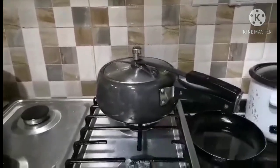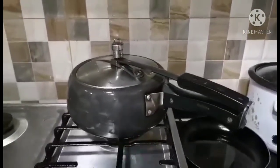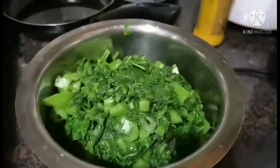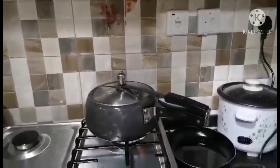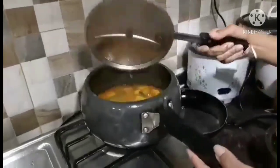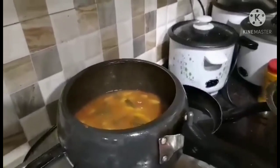Pressure cooker, right? Yeah, pressure cooker. They call this one pressure cooker. After that, they will add this one, pechay. Okay. Now we're going to open. Wow, it's very yummy. And now we add the pechay.